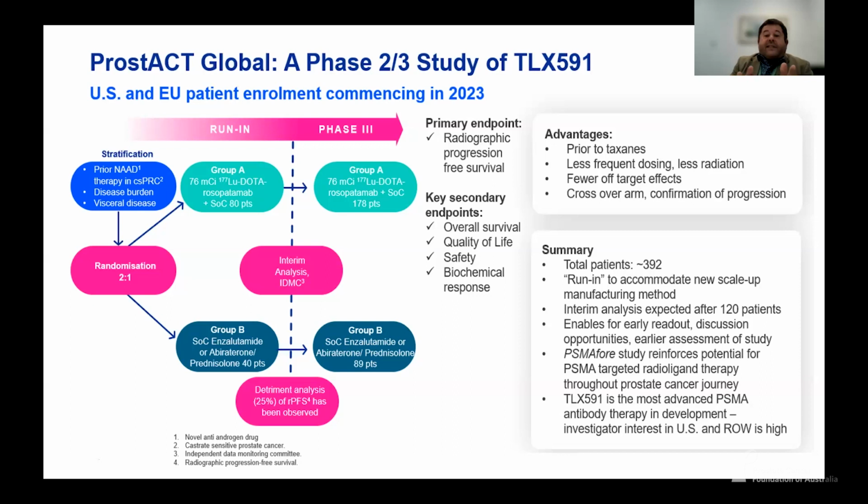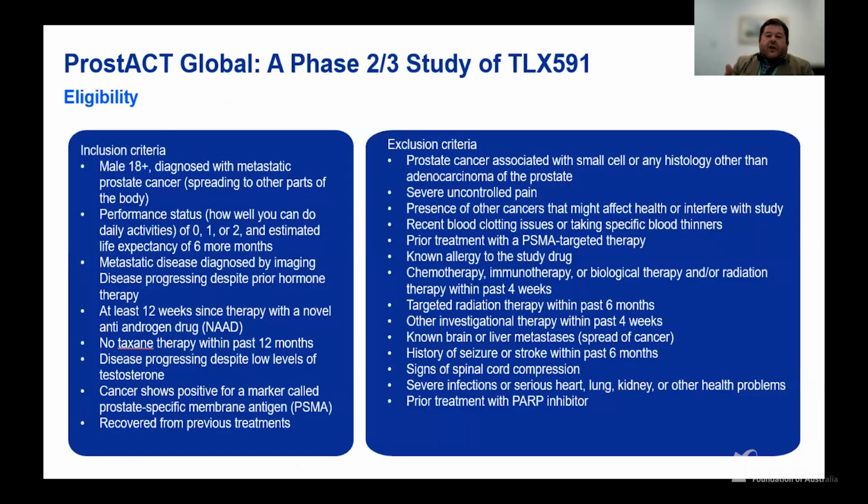The other beauty of this trial is that it's a crossover trial, so that if you progress on your standard of care, you can cross over and obtain lutetium Telix591, which is also something that I think is very useful for our patients. There's a whole lot of eligibility and inclusion, exclusion criteria. These are fairly standard for these types of trials. But by and large, I think this will be a very useful trial to give us a very good understanding of how this agent, in combination with either novel anti-androgen drugs like enzalutamide or abiraterone, or chemotherapy in the form of docetaxel, can make an impact in end-stage disease.